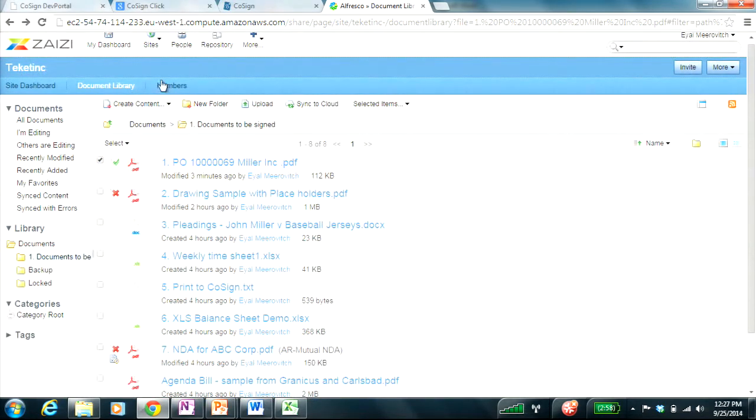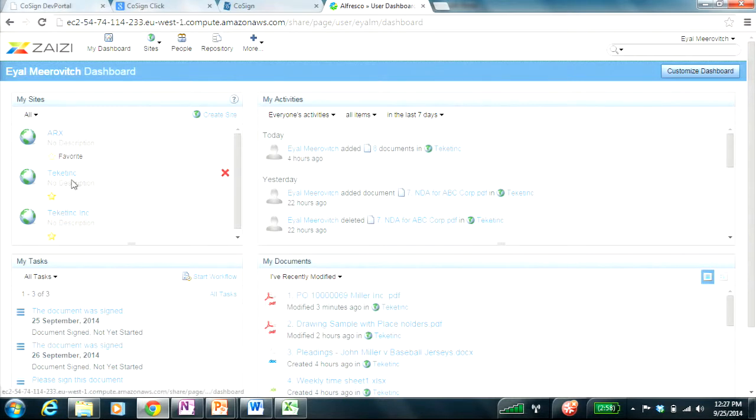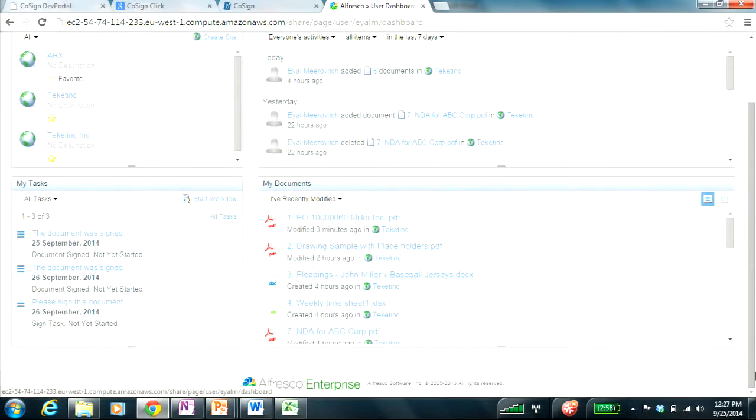And what I think is neat about Alfresco, I come back to my dashboard, and you can see it as a task in the bottom left. I was messing around with it yesterday. So today's the 26th. It says, please sign this document. September 26th, I think that's when it's due. Sign task not yet started, right?